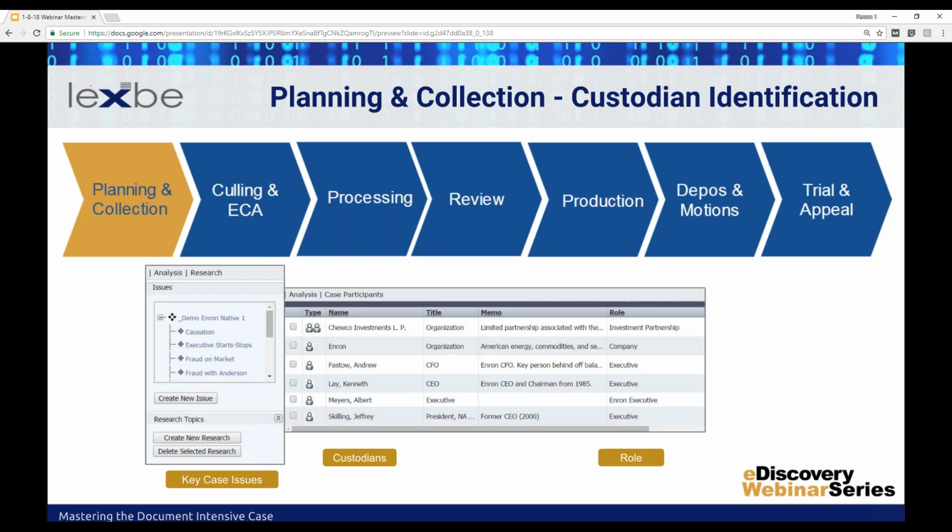Here's a screenshot showing identification of the custodians. We sometimes call that case participants, or the cast of characters of who's involved and who has data in a case. Very important to map all that out on the front end and understand the initial case issues that might come from the client interviews and the complaint and answer, and to map that back to the key issues of the case and to the data that's coming in the case that's discoverable.